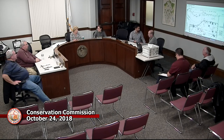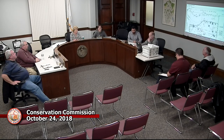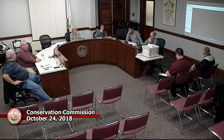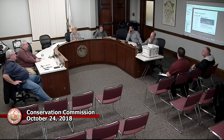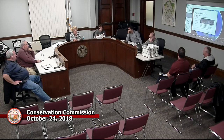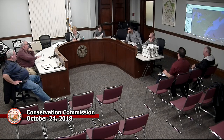Can I ask a non-tree question? Or would you like to finish? Do you want to take a vote on saving the cherry tree or not? Is that the only thing that's in question at this point? I think so. Okay. All those in favor of saving the cherry tree to the left of the house, raise your hand. All those in favor of removing the cherry tree to the left of the house, raise your hand.